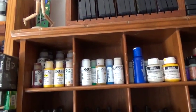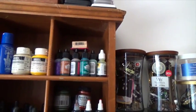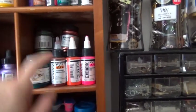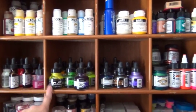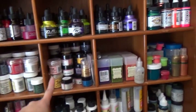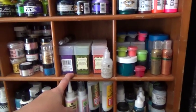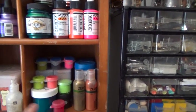Then I have my Golden fluid acrylics and all of my Liquitex soft body paints. Then all of my alcohol inks. This is my Pearl-Ex powders and all of my Lumiere paints, my favorites. These are my Golden high flow. This is all acrylic ink and also my Distress ink refillers. This is embossing powder. A couple of embossing powders that wouldn't fit, but then everything else is my Pearl-Ex powders. More glitter. These are my super duper large glitters. More glitter.